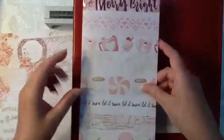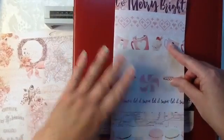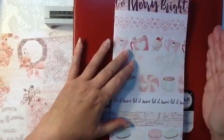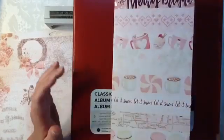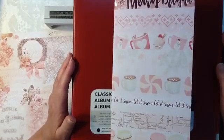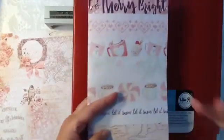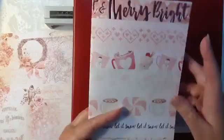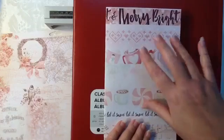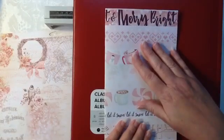Okay, so I can see that this insert is going to fit in this album, no problem. I could have made it bigger. I could have made it smaller, narrower, or shorter. You can do whatever you want. It's your album, right? And I'm sure your minds are going crazy thinking of all the awesome things that you can do. So I'm using this Santa Baby collection, and that's what I'm focusing on for this particular insert.